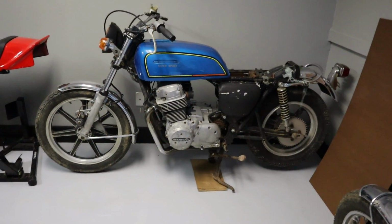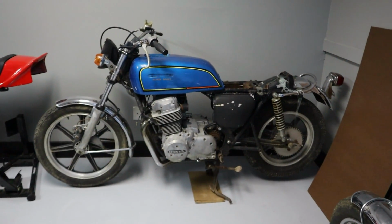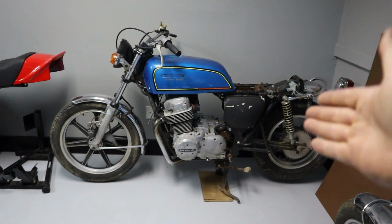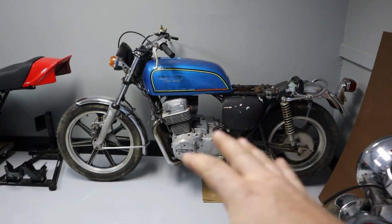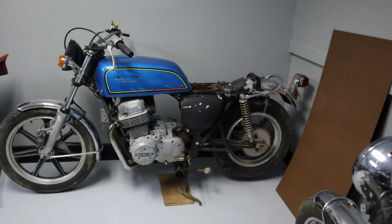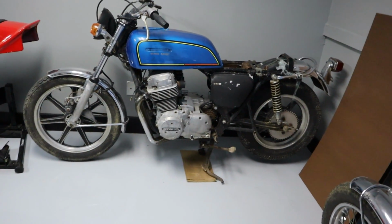This one's got the Lester mags on it. They'll probably be sold by the time anybody can reply to this video, but check the description. I will let you guys know if they are still for sale. I'm asking like 700 bucks, no title, mainly just for the Lesters. It's a good parts bike, or you could get a title for it and make it a cool build.